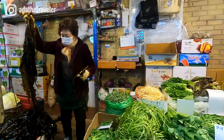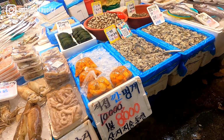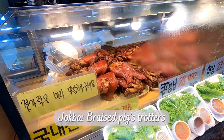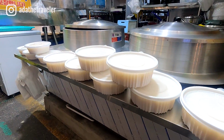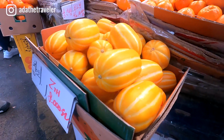It's the sea pineapple. You can eat straight away with some chili paste. We call this jokbal. Emma, you will try this one a lot while you're staying in Korea. Yeah. This is the oxtail soup, Korean. Well, melon, actually, one for less than 1,000. We are going to try some street food.